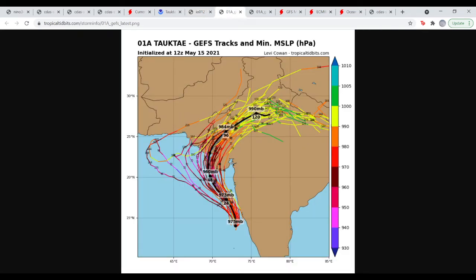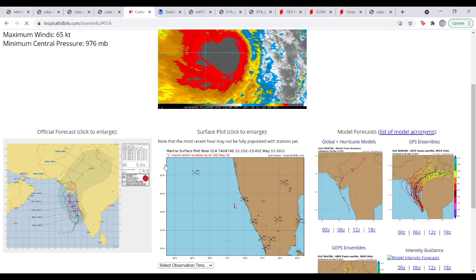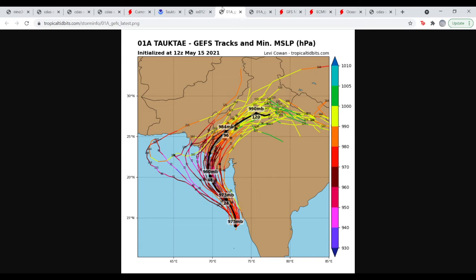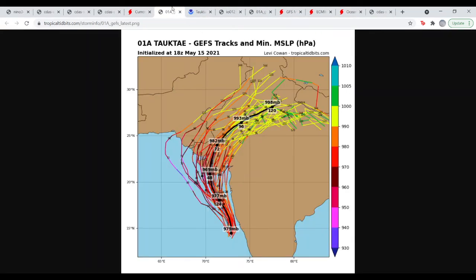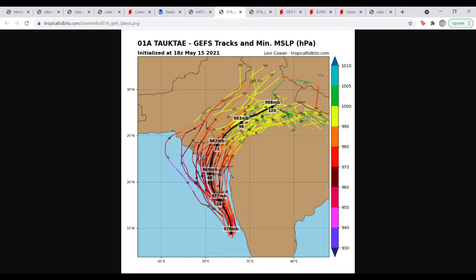All right, so we're going to take a look at the GEFS track minimal MSLP, and this is from 12Z. Once again, I'm going to check again and see if that has updated. GEFS. I think it did. Yeah, it did. There we go. This is updated. So now we're clean. We're fresh and good to go.